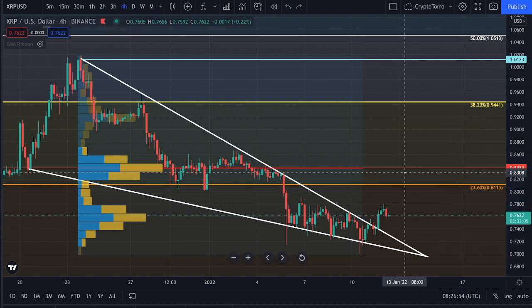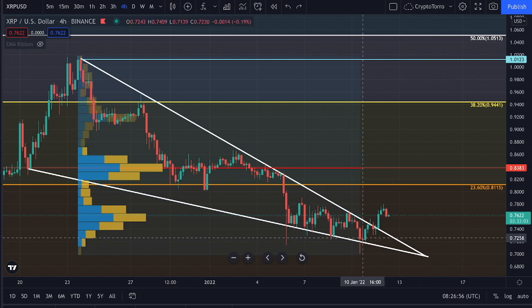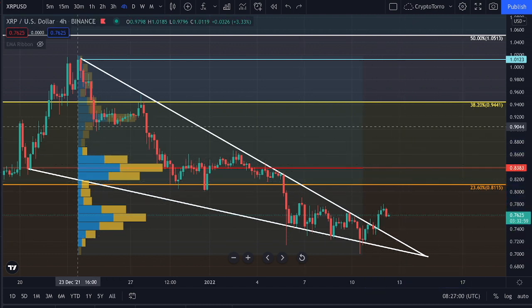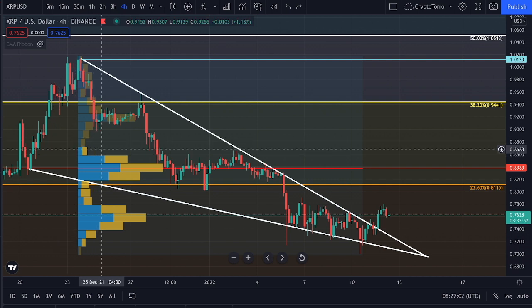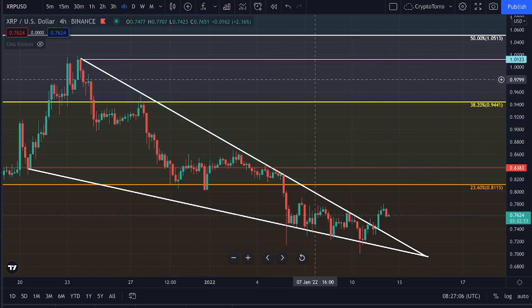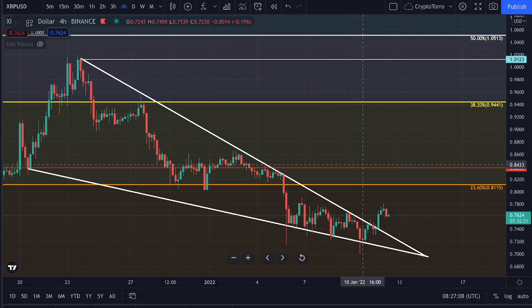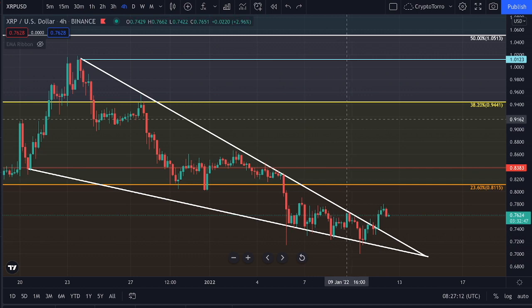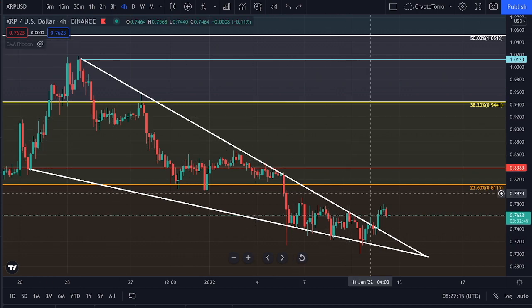Otherwise, we could see even a further decline, or the best case scenario would of course be finding support on top of this range. So it is clear to me that the 83 cents is a level that we have to monitor closely within the upcoming hours and days due to the fact that this was a major level of resistance above us. So that is for sure something I wanted to say to you right away.